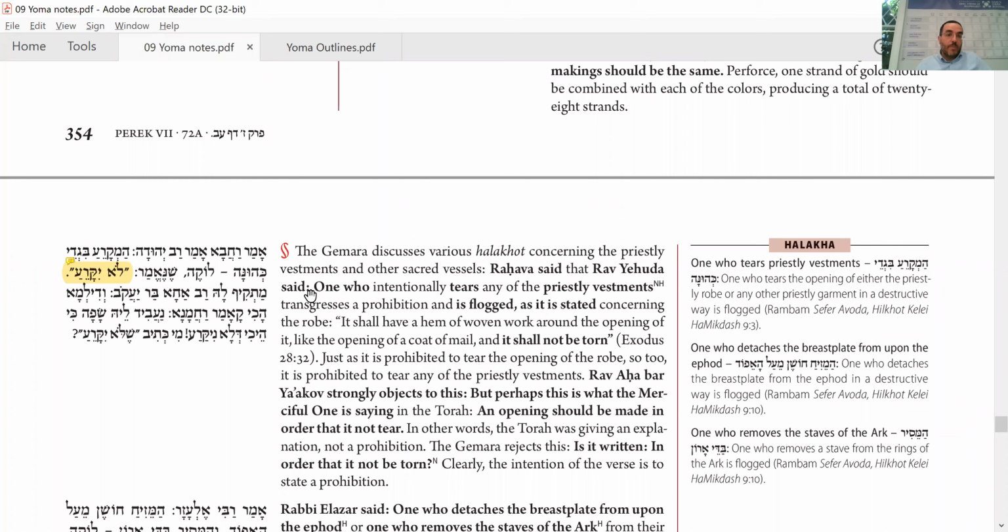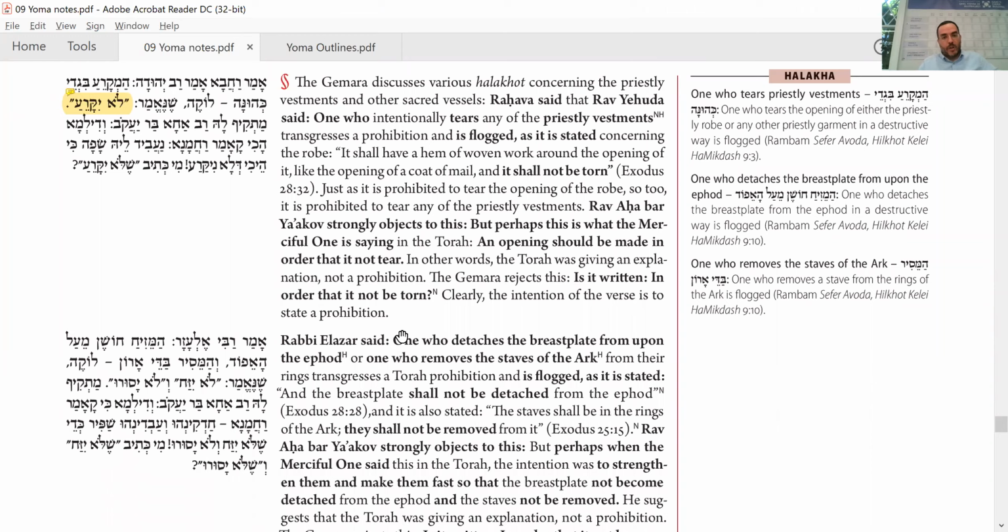Now, Matkif la'rav acha bar Yaakov, dilma hachika amar rachamana, na'avid le'safa, ki'echi de la nikara. So Rav Acha asks about what I just said is the peshat. Maybe the mitzvah is to make a hem so that it won't rip. There's no separate mitzvah not to rip it. And we say, no, that can't be what it means, because miketiv she lo yikareya, does it say so that it won't rip? It doesn't, that's not the reason. It just says lo yikareya. And so since it says it as a declarative statement, therefore it's a separate prohibition not to rip the clothing.